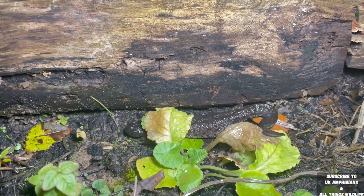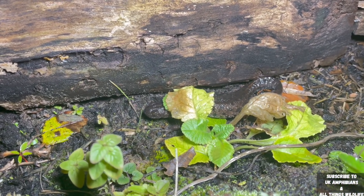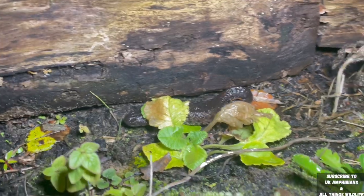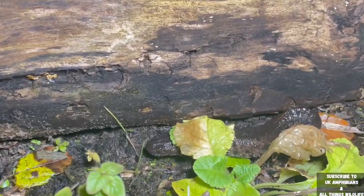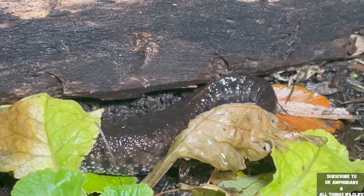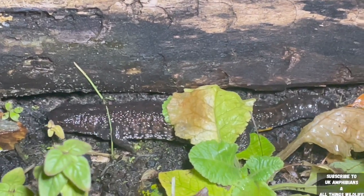Can you guess what it is yet? It's the newt I've been wanting to arrive in my pond for many years, and tonight I finally spotted it. I couldn't believe my eyes when I first saw this, and I still can't believe my eyes now. Do you know what it is yet, guys? It's a great crested newt.